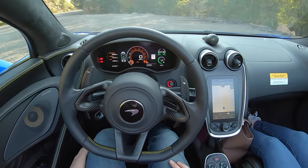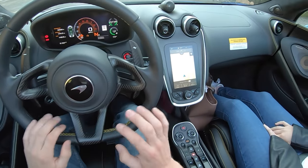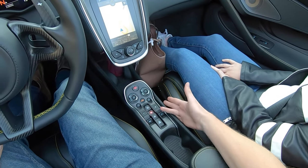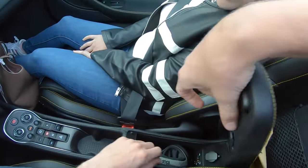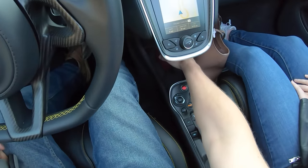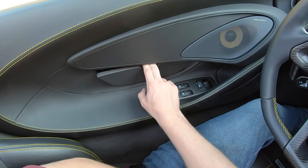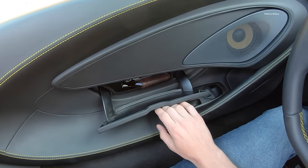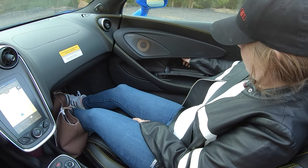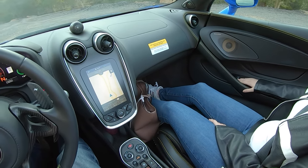The interior is bathed in carbon fiber. You can see our paddle shifters are carbon fiber, parts of the wheel, up here around the iris infotainment display, and down here with all of our controls. We've got some storage areas and some USB ports, cup holder up here, as well as a softer cup holder there. Nice deep storage areas in the doors. You can fit wallets and sunglasses and masks. Driver and passenger side. Yes. Awesome. Yep, it's nice for the passenger to have that as well because they don't have a glove box.